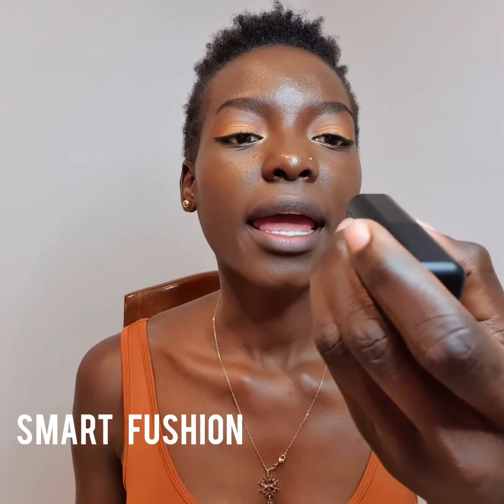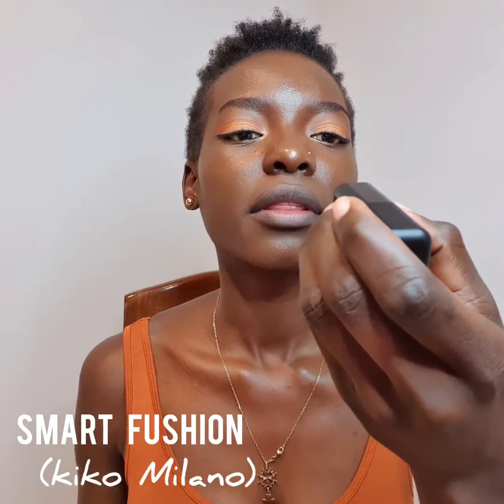Guys, so this last one here is from Kiko Milano, and they call it matte fusion lipstick. Yeah, so as you can tell, it's more of a brownish, purplish. Yeah, but then you're gonna see when I apply it. And it's so soft, everything smooth, and it just moisturizes your lips and makes them plump.